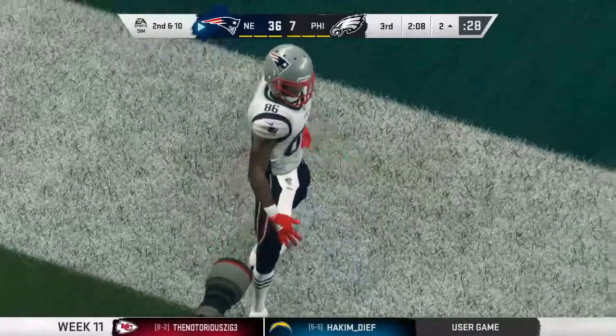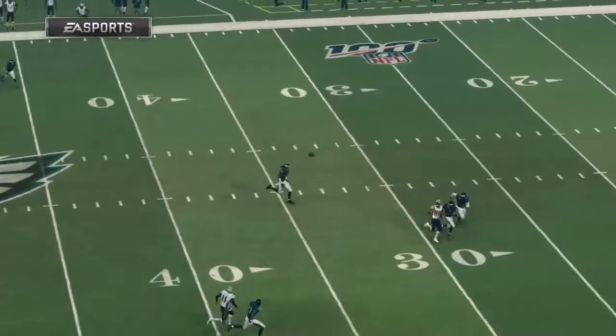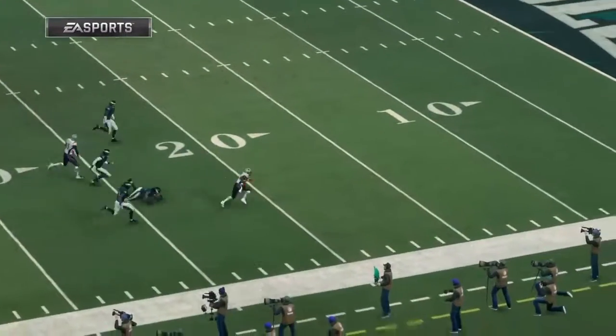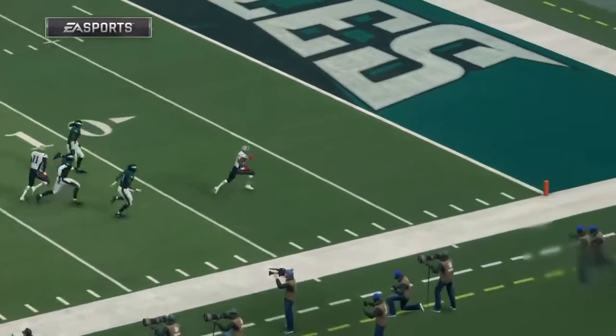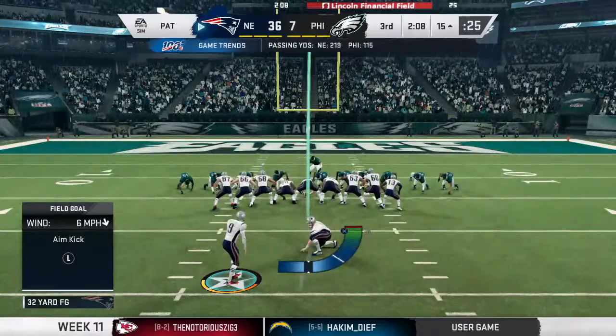So whatever happened to rookie quarterbacks taking time to adjust to life in the NFL? Because this guy looks like he's been doing it for about 7 years. 4 touchdown passes? That's not something rookies are supposed to be doing with the ease in which he's doing it. Tucker now to add the point after.